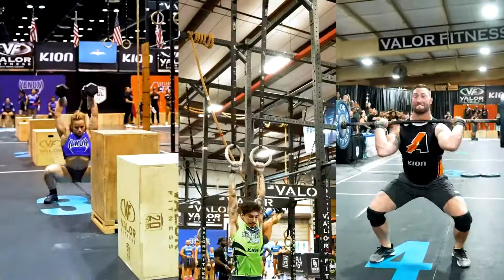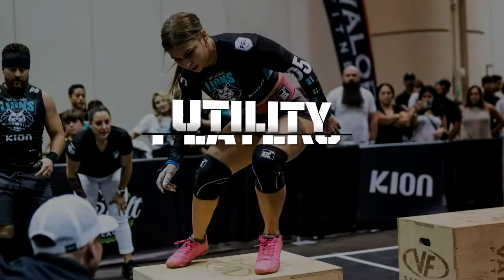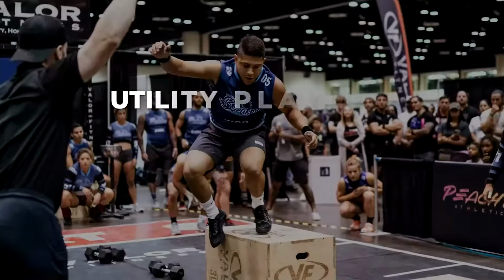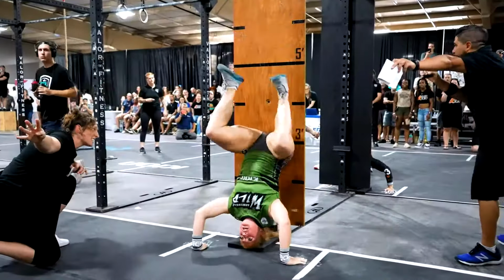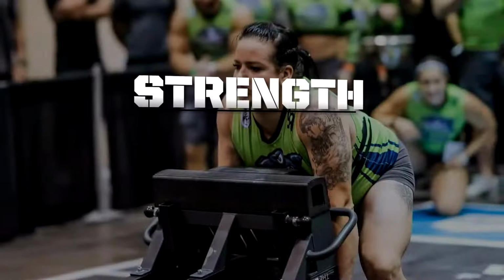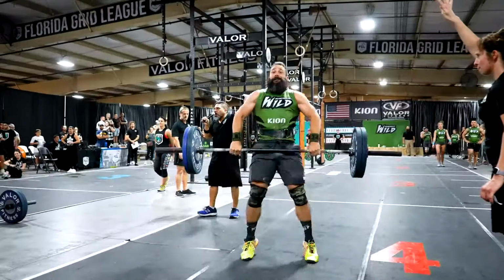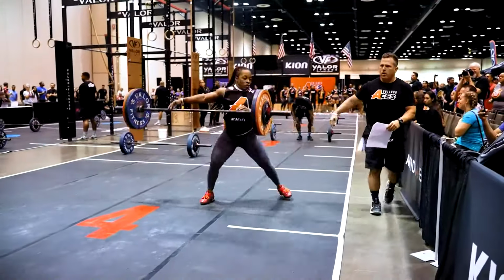Grid league has 3 primary player positions or roles on the team. Utility players generally have a wide range of abilities and end up with a diverse set of assignments on the grid. Utility players, although often assigned more total work than specialists, will still focus on their best movements as their means to contribute to the team. The strength specialist role often involves heavier assignments and, depending on the player's background, may be even more focused to individual types of strength movement, such as Olympic weightlifting or strongmen.